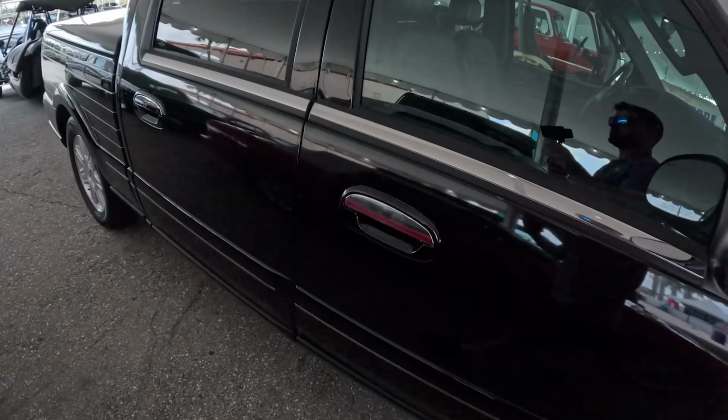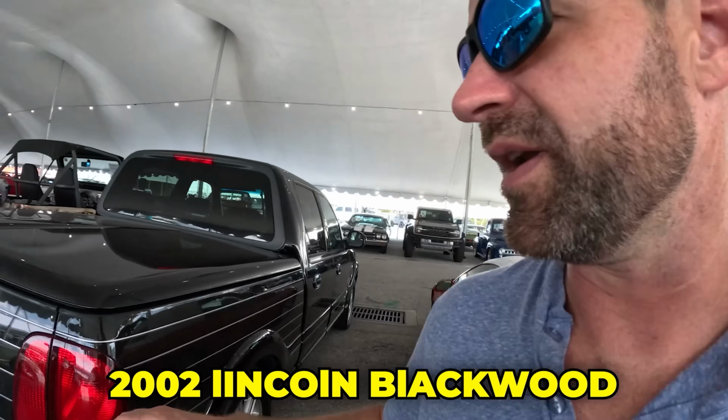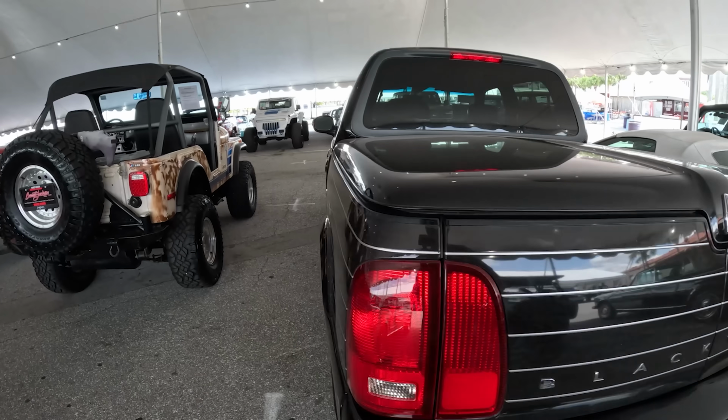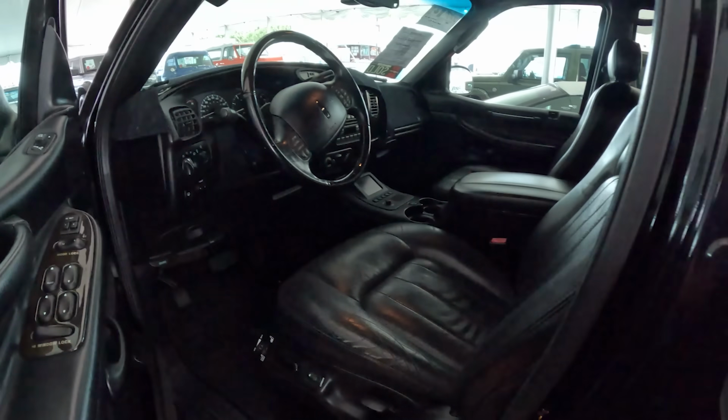One of my favorites at the show that's extremely affordable, 2002 Lincoln Blackwood. I love the door open, swinging open tailgates, the tonneau cover. This thing has really low miles though, so this is probably going to be out of our price range.